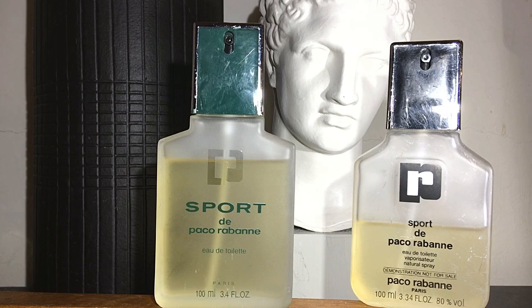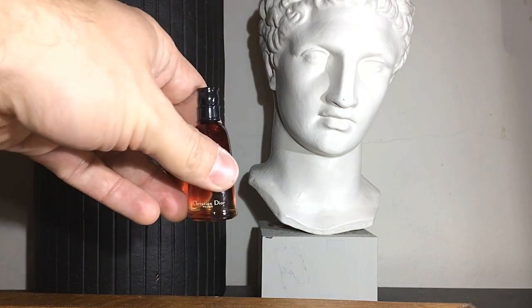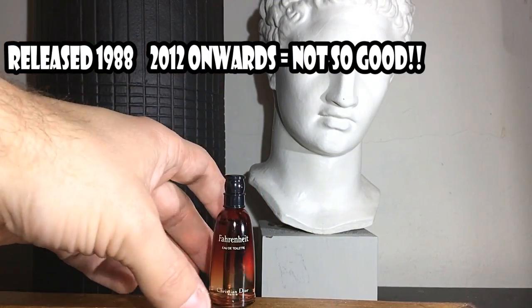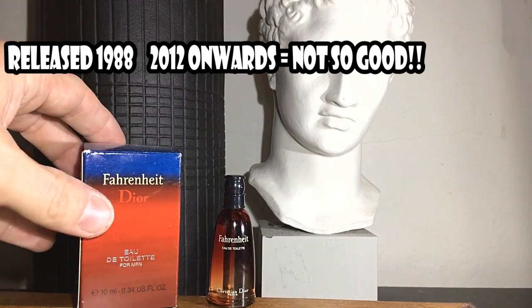Delicious, wonderful fragrance, very intriguing and compelling. Here's another one. Fahrenheit. Of course, Dior's Fahrenheit, a real classic released in 1980. I've been searching for a vintage one. As you can see, this is only a mini 10ml one. It's not the very, very first era. I think it's the second era of Fahrenheit.